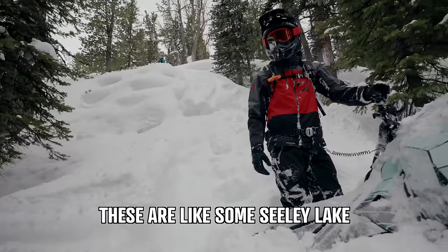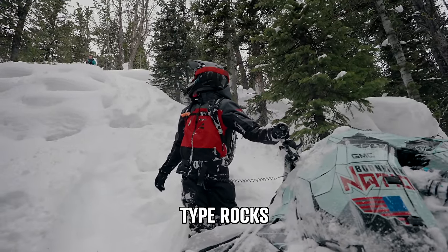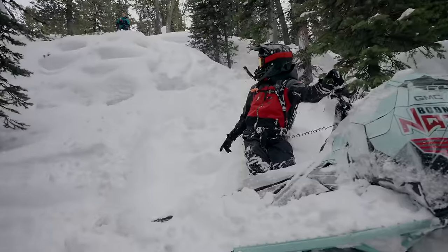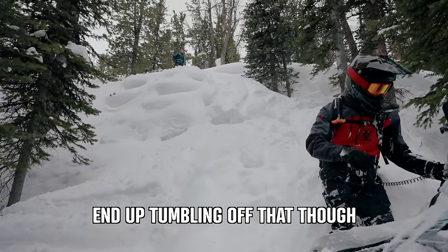Sketchy. These are like some sealy type rocks in the middle of the trees. Huh. I'm glad I didn't end up tumbling off that though.